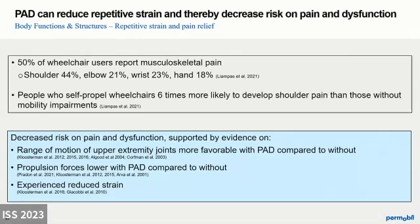So it's clear that there is a decreased risk on pain and dysfunction, and this is supported by evidence showing that the range of motion of the upper extremity joints is more favorable when propelling with a Power Assist device compared to without. Propulsion forces are lower with Power Assist devices compared to without, and also persons self-report less strain when they're propelling with a Power Assist compared to without. So we can conclude that Power Assist devices can reduce repetitive strain and thereby decrease the risk on pain and dysfunction.